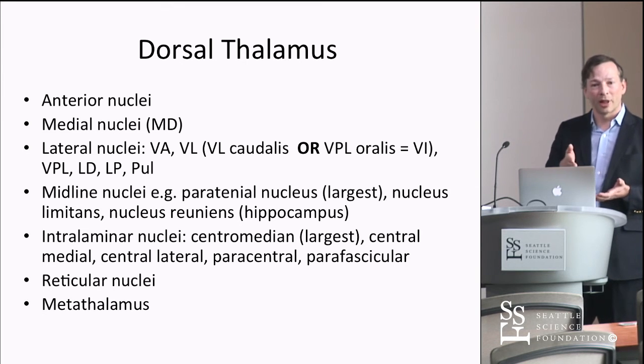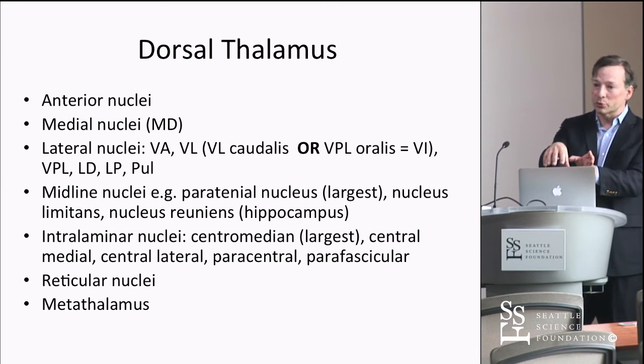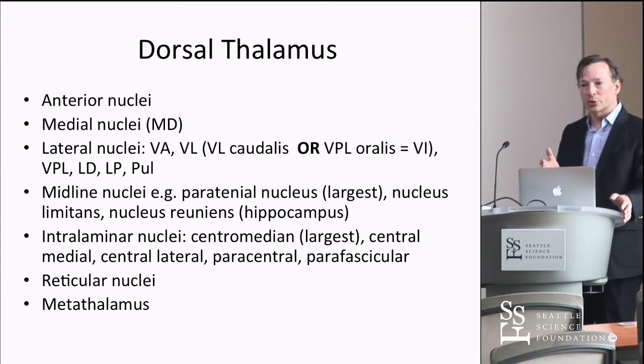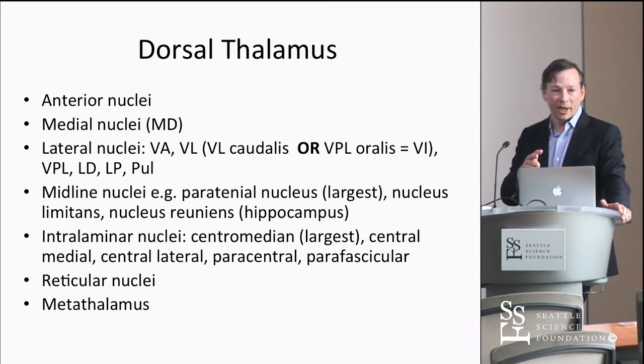That internal medullary lamina anteriorly forks, and between the two parts of the fork is where you have the anterior nucleus. The external medullary lamina is a capsule, and just outside of that capsule is where your reticular nuclei live. So if someone asks you, the reticular activating system runs from where to where? It runs from the medulla, pons, midbrain, and then up to the lateral aspects of the thalamus.